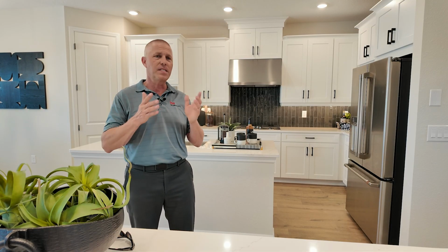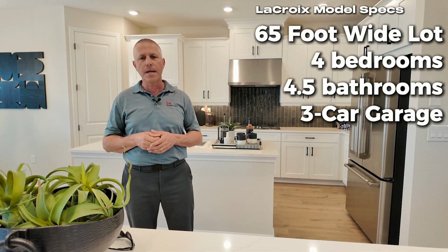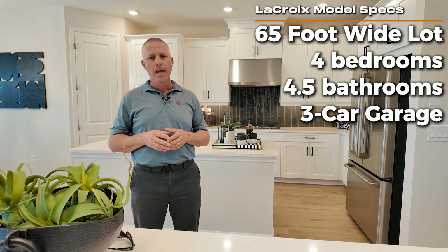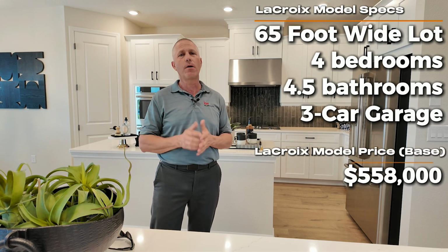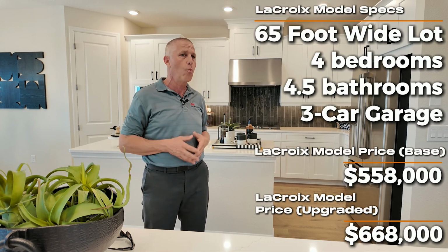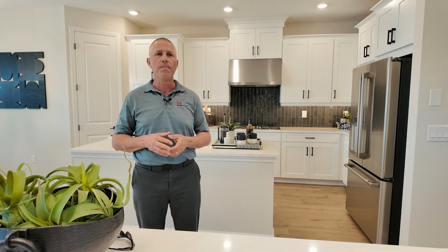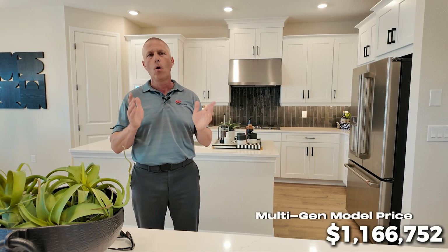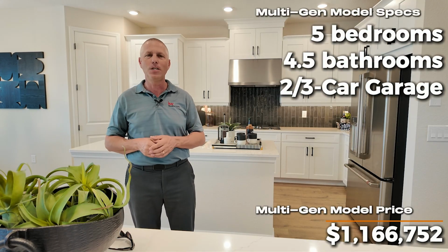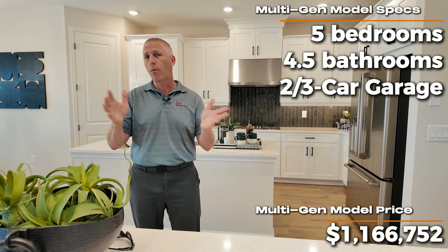This home, well, the St. Croix, the one that we looked at first, is a 65-foot wide lot. It has 4 bedrooms, 4.5 baths, a 3-car garage, and the base price of that is $558,000. It's $668,000 as the home we saw. Now, this multi-generational home that we're in right now is going for $1,166,752. It has 5 bedrooms, 4.5 baths, and either a 2 or a 3-car garage.